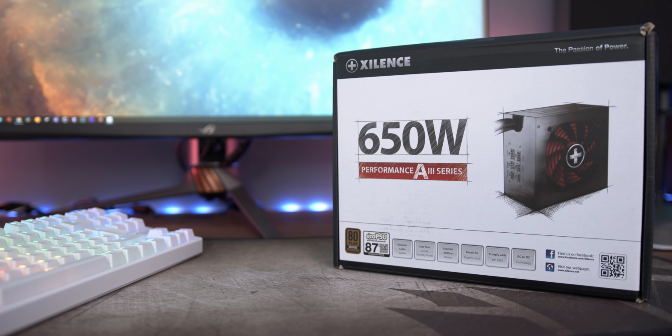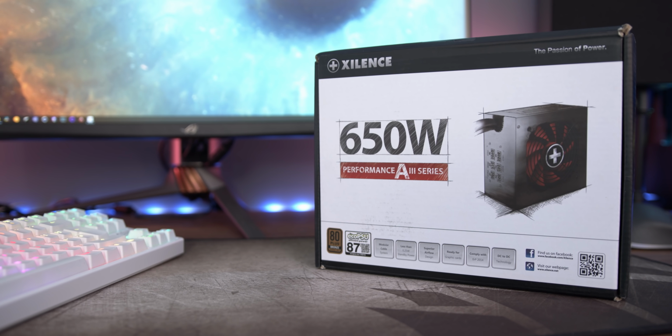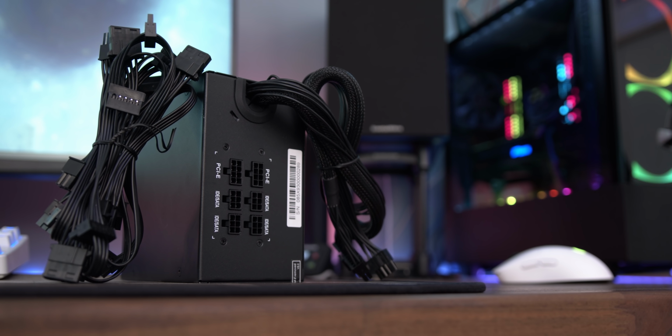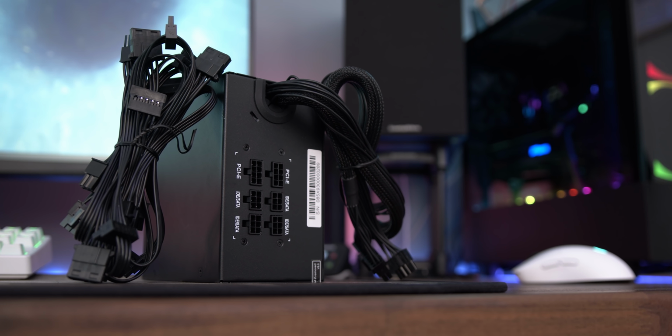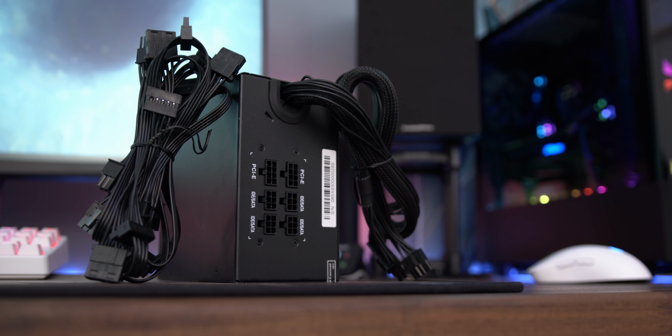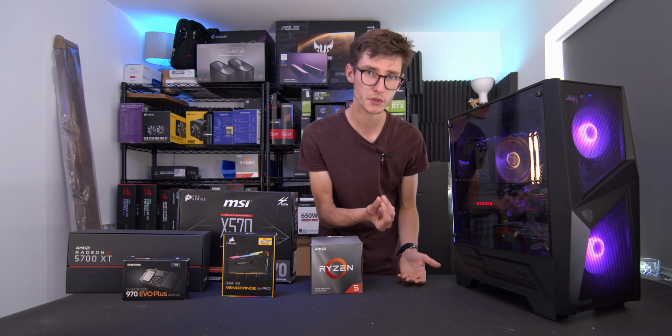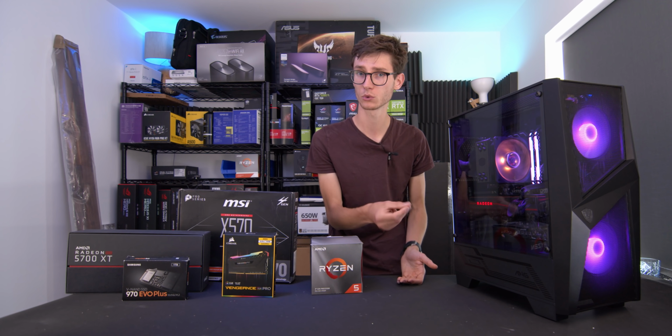Power supply wise, we're using a 650 watt unit from a company called Xilinx. It's pretty respectable. It's bronze rated. 650 watts of power is more than we're going to need for this rig and any upgrade you might decide to do. And I like the fact that it's semi-modular, so you're gaining all of the advantages of only using the cables that you need to.